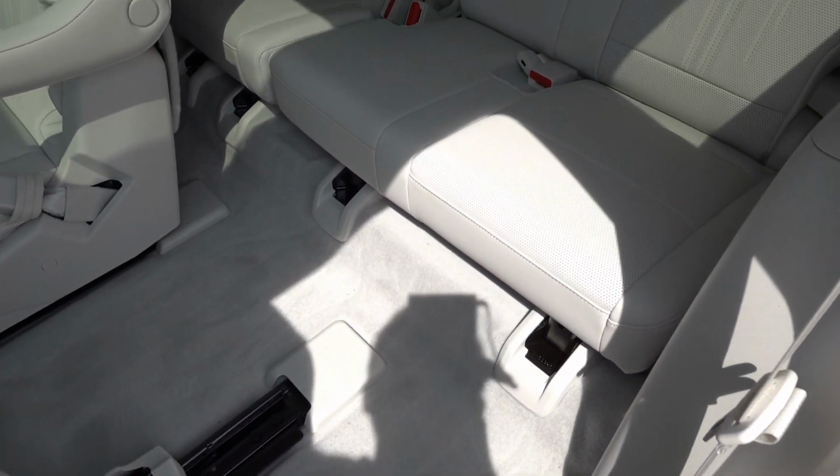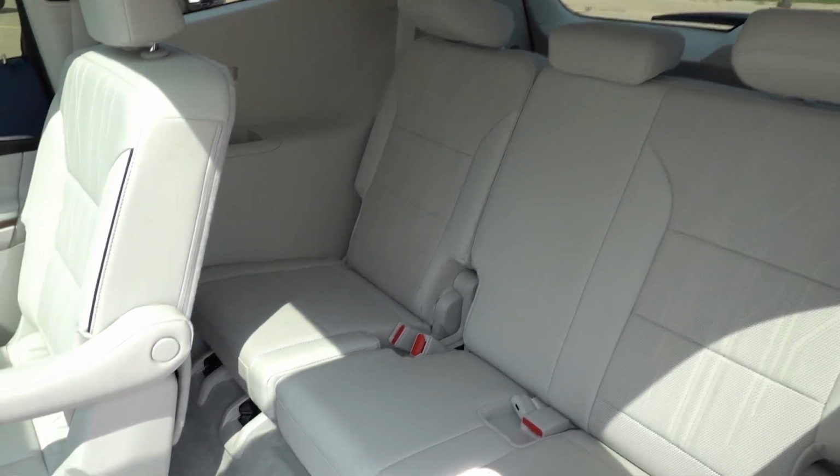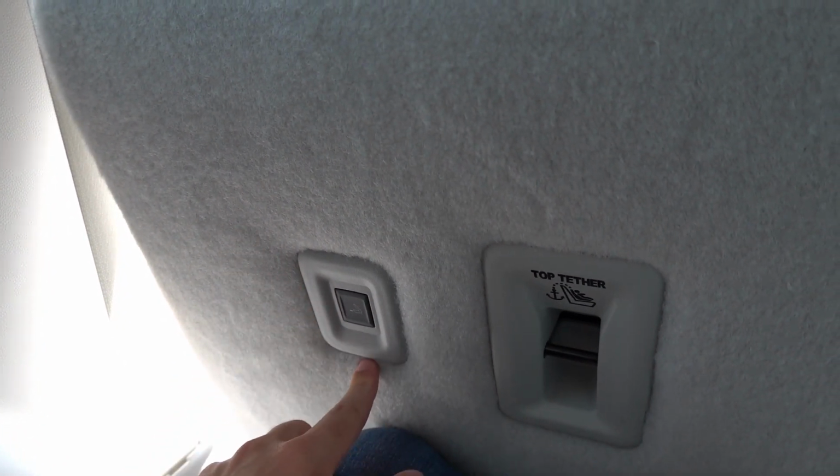And there's a look at the third row seating, which is quite spacious for a vehicle in this segment. So stepping inside, very easy given how far the seat does go forward. We'll go ahead and pull the seat back. And as you can see, in its most far or retracted position, it is kind of tight back here, given my knees are actually in the seat back itself. But here's an easy access power release button to do that function from the third row.